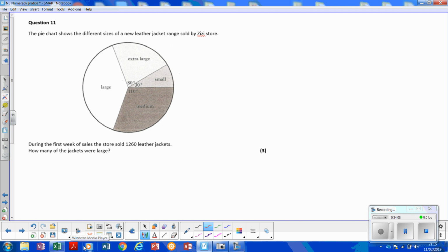Now on to the last question. It says, a pie chart shows the different sizes of a new leather jacket range sold by ZZ's store. During the first week of sales, the store sold 1,260 leather jackets. How many of the jackets were large? Right, so we need to look out what fraction were large. So going right the way around that whole circle, we've got 360 degrees. So first of all, we'll work out what these 3 are, and then we'll take it away from 360 and we'll work out how many are large.